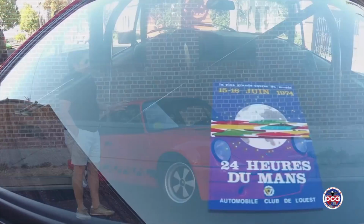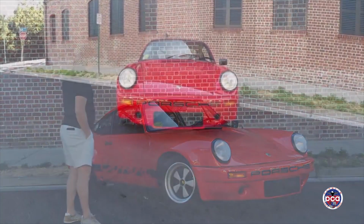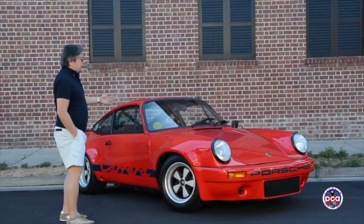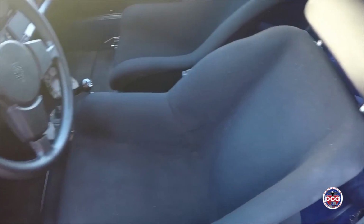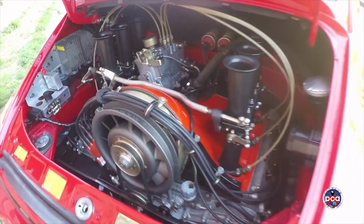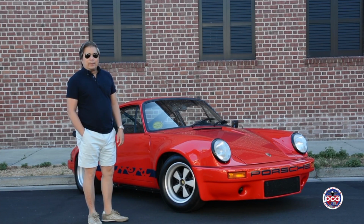So what I did was I removed the turbo bumpers front and rear, and then I changed the whole interior. I made it more period correct. I put a roll bar, lightweight carpet, and all that. And then I changed the motor to a 3.2 short stroke high butterfly MFI, with the exhaust headers and the RSR muffler. So it sounds pretty neat as well.